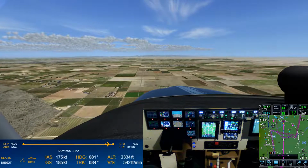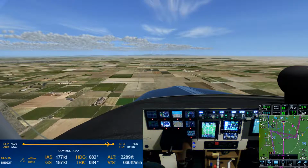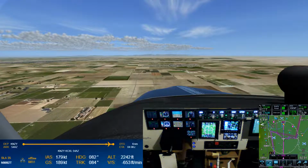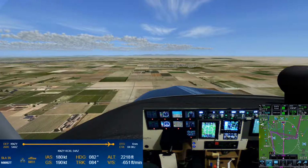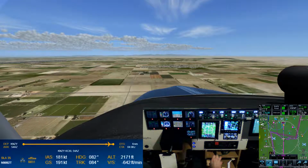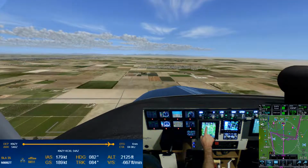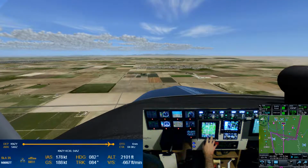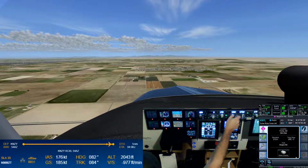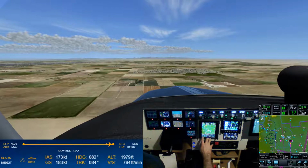Okay, we have KNYL's information. 54 Alpha Zulu, I remember this now. It is like a little grass strip at the bed of the other airport. So we're going to go ahead and start throttling back. Waypoint KNYL, yeah, so we're going to go down to about 1200. That should put us in the right vicinity.